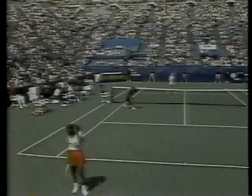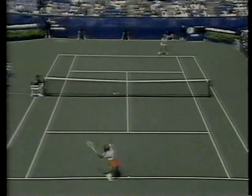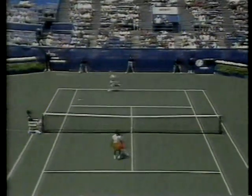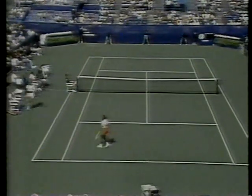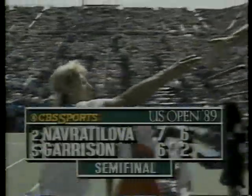And it's three match points for the number two seeded Navratilova. Steffi Graf, seeded number one, will play later this afternoon. They've been out there an hour and 26 minutes. Martina to this point had been finishing her matches in an average of about 47 minutes. One hour, 26 minutes it took.